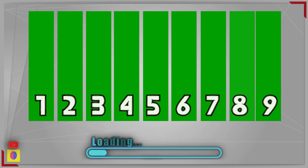Did you have the first question right? Let's keep testing your eyes with some green now. Can you see which one is different?